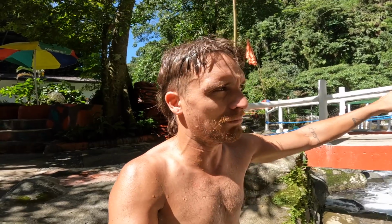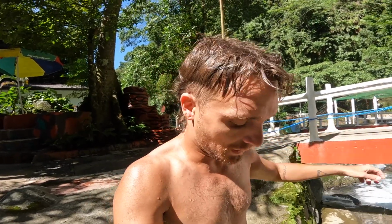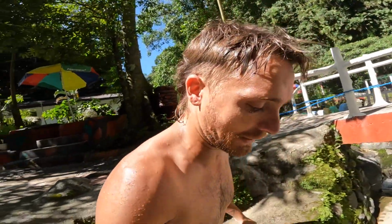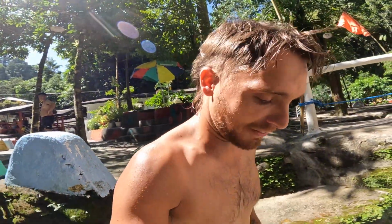So there's a lot of pools out here. We were just over in the hot springs, which are substantially warm, I think 32 degrees Celsius, but there is a natural river running through here and some other pools that are ice cold. So I'm gonna do the whole ice bath thing here. See how cold this thing actually is.